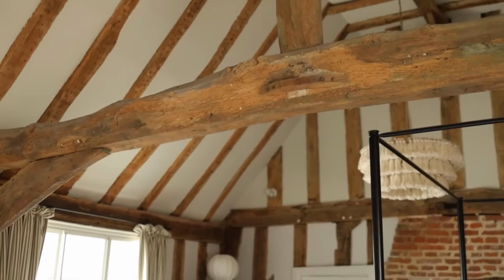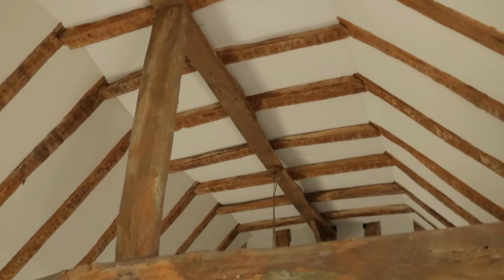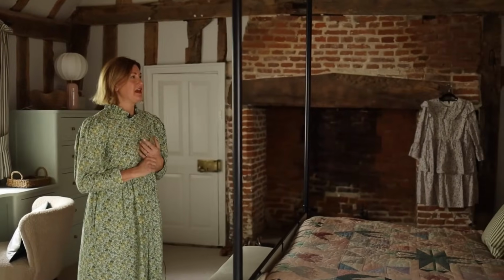Okay, so this is the master bedroom, and more beams, really, really high ceiling height in here. It's a bit of a wow kind of factor space. The room is huge, and again was quite overwhelming trying to work out what to do with the space.